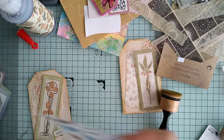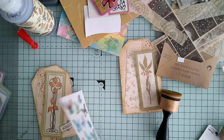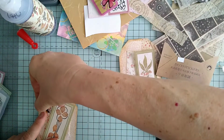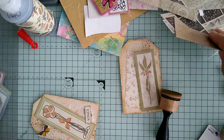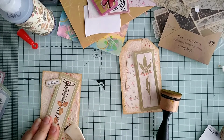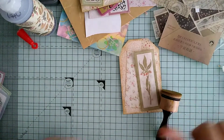And because I just can't leave the butterflies alone, I'm going to have this little fella and just pop them up here if they'll go. I've lost my bone folder. There it is. I want to try and get that under there. There we go. Yeah, quite happy with that. Quite a sort of understated, not too in your face.